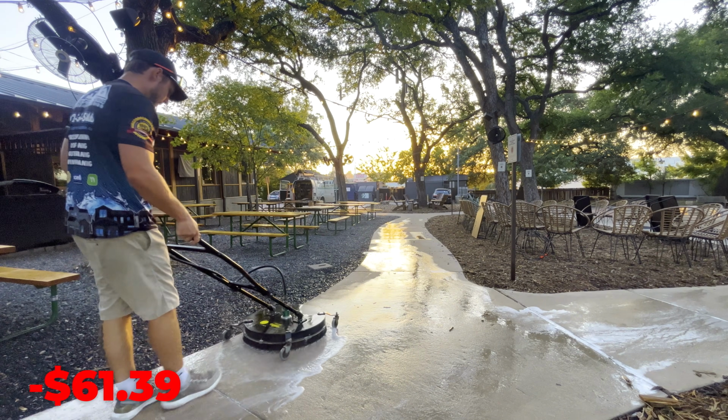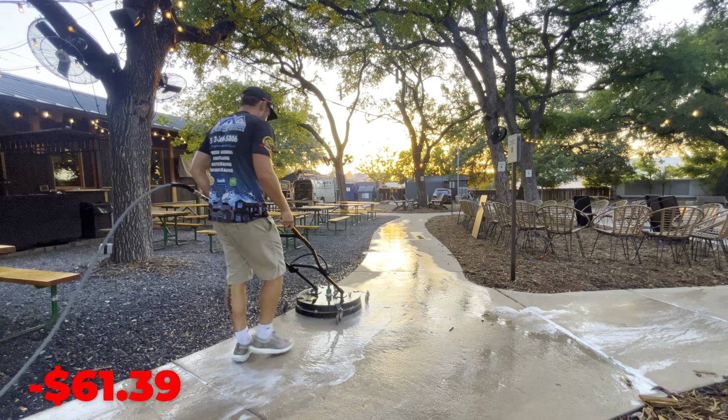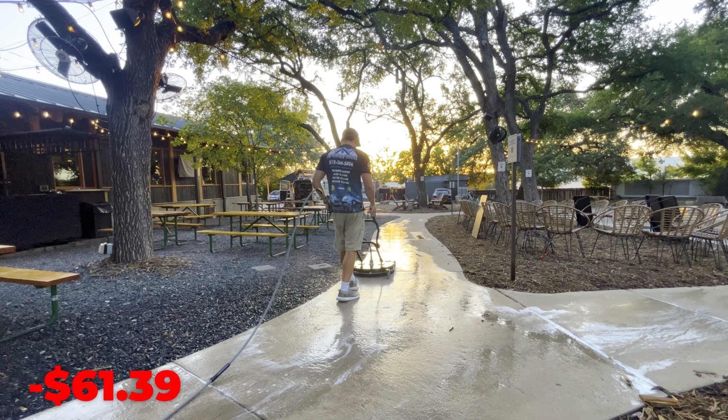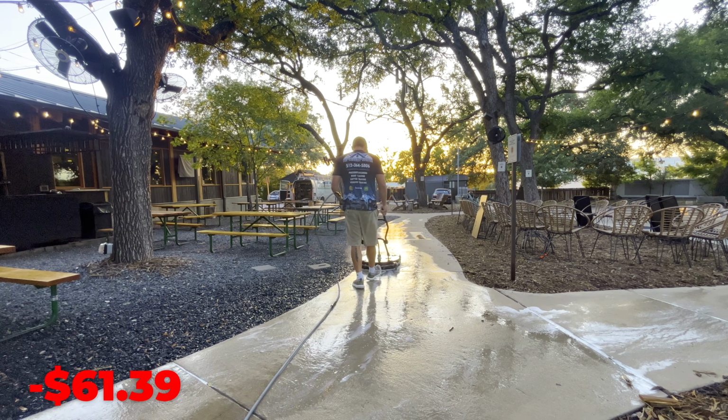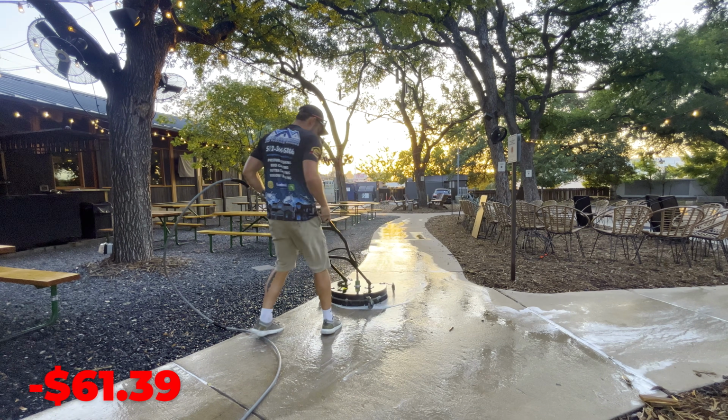Purple degreaser from Lowe's. This might be a move, honestly, guys. I've been spending about $40 per gallon on degreaser, like Gold Assassin from the Power Wash store and various other websites, but this stuff for $13 is getting the job done.